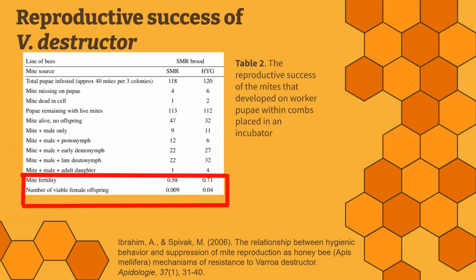The final study I looked at tested the reproductive success of varroa mites without adult bee interference. Infested cells from an SMR colony and a colony bred for hygienic behaviors were placed in incubators at 34 degrees Celsius. After 10 days, the reproductive success was recorded for each cell. The mites were significantly less fertile, and the number of viable female offspring for the mites was also less.